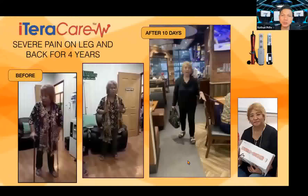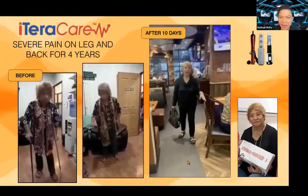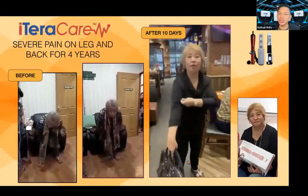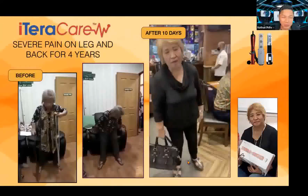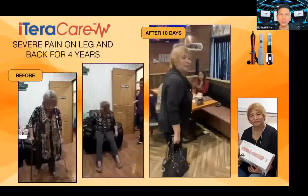And somebody introduced the iTeraCare, some good Samaritan, some good friends. After 10 days, look at her. Look at her aura. Look at her face. She started walking without a stick, crutches, or a wheelchair. And I was there. I was stunned by the experience. Oh my. I was like, woo, the iTeraCare is such an amazing device.